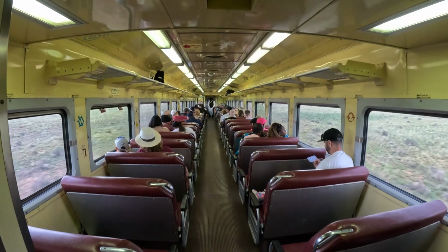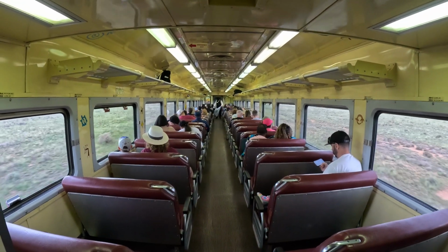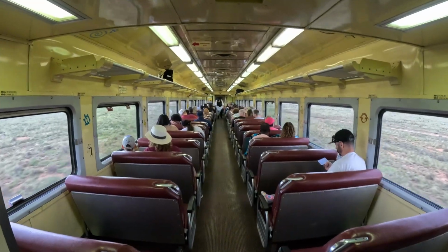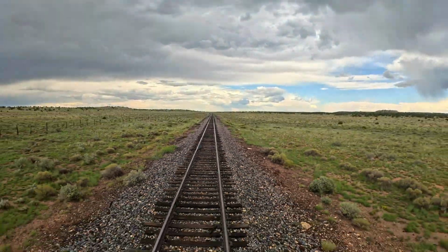The last type of car is the coach class. For adults, it costs $89.98. For anyone 2 to 15 years old, it costs $55.98, and it's free for infants.